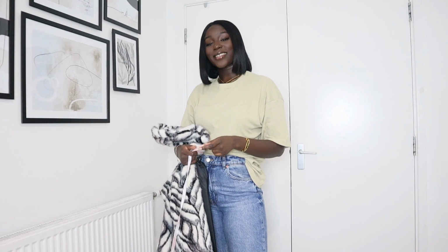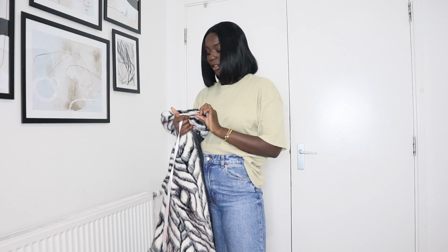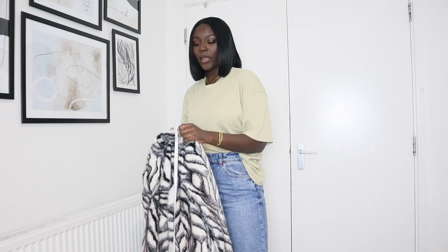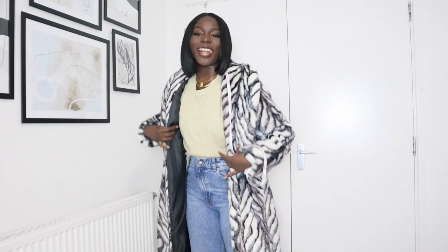So this next coat is the Mono Animal Chevron Faux Fur Longline in a size UK 10. Again, I kind of went for the same vibe of the Borg Teddy one, where I sized down because of the style of coat it is. Do you see this coat? Like, okay.